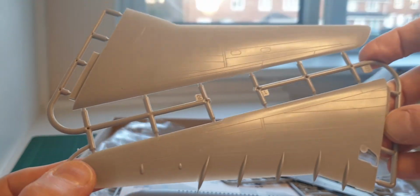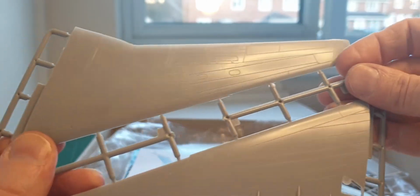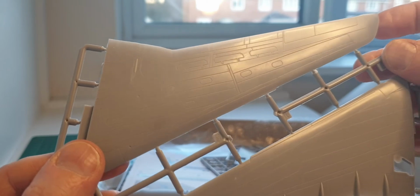Upper wings, quite nice recessed panel line detail. Again at the edge here you're going to have to do a bit of sanding because there's a little bit of flash. I won't show you the other wing.